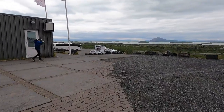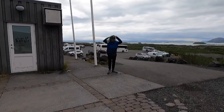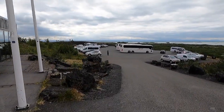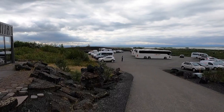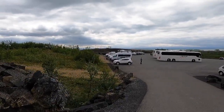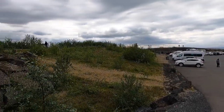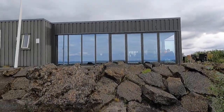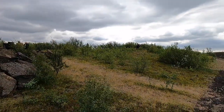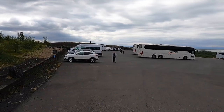I'm going to walk toward the entrance to this place. And it looks like you go that way. And this is just for later, if you are tired and you want to take a break, you can sit here. And I'm not sure if they serve lunch.